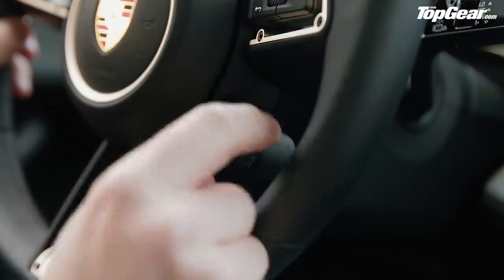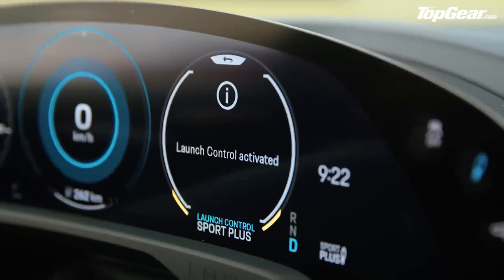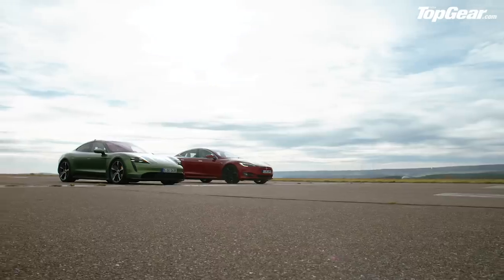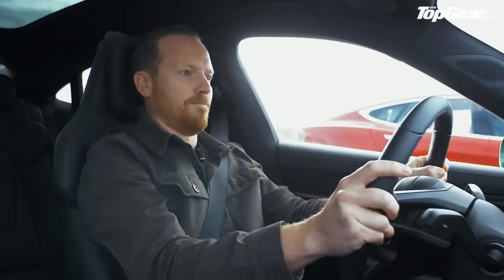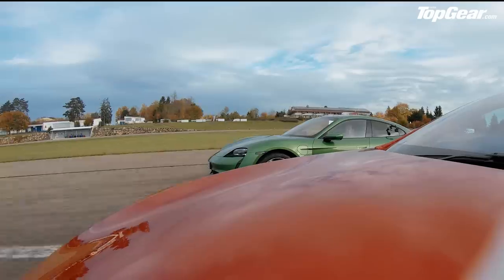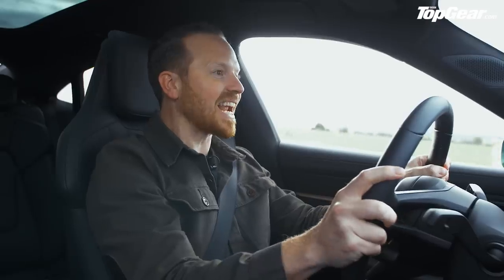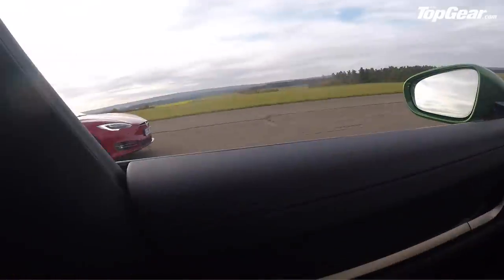Now, launch control. So we dial this into Sport Plus mode, foot on the brake, foot on the throttle, ready to go. 3, 2, 1, go! Oof, good start. Oh, someone get me a neck brace. Oh, this is really even. This is neck and neck. I'm reeling it in.